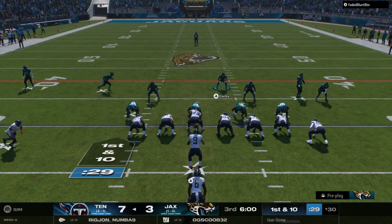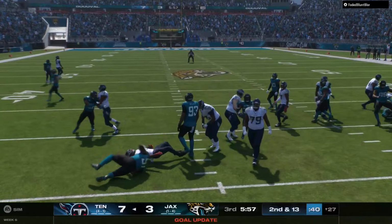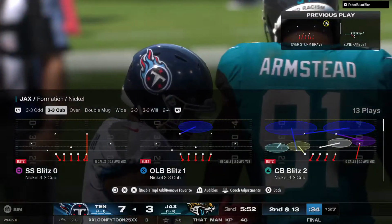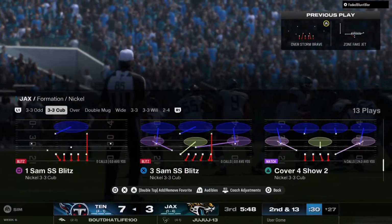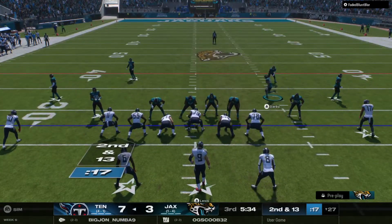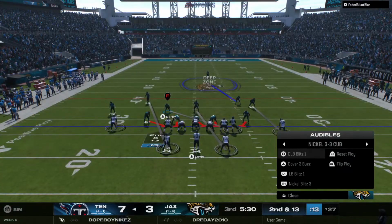The slot man in motion right. They'll fake the jet sweep and go instead with Walker. And forget about finding a lane. He barely had time to look up before he was planted in the backfield. This defense is just flat getting after it. They have not given up much of anything in the run game. Case in point right there. So now they have to contend with 2nd and 13 after the first down run goes backwards.